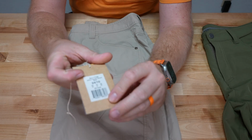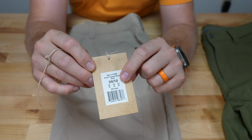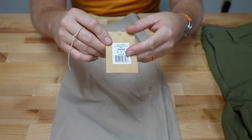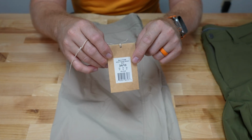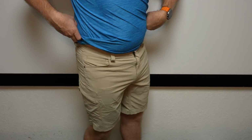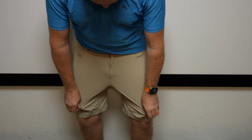Now this one is the Active Traveler Stretch short. Now I got it in a size 34 waist, 34 by 10. That's gonna be your length, your inseam length. I would tell you that it is true to size. So if you are a 34, this tends to stick right on the money for a 34. My waist is kind of 34, 35, depending on the short.